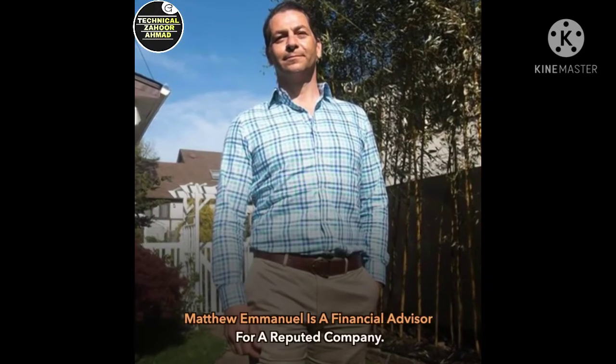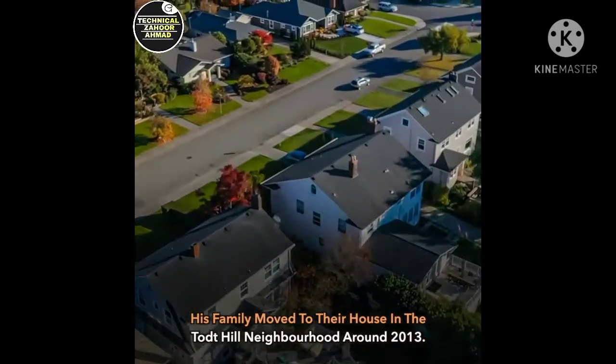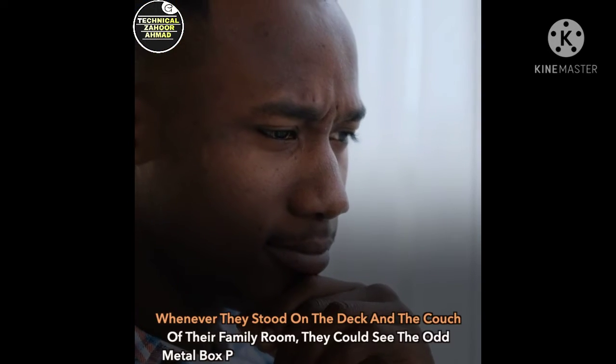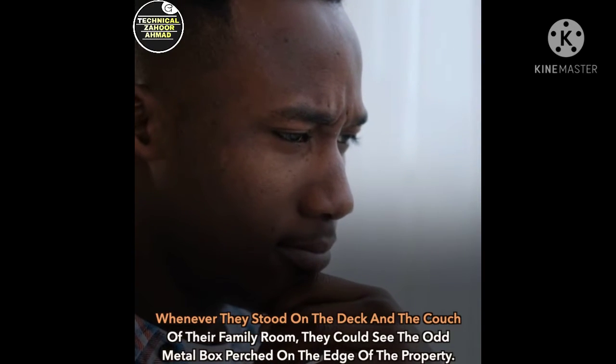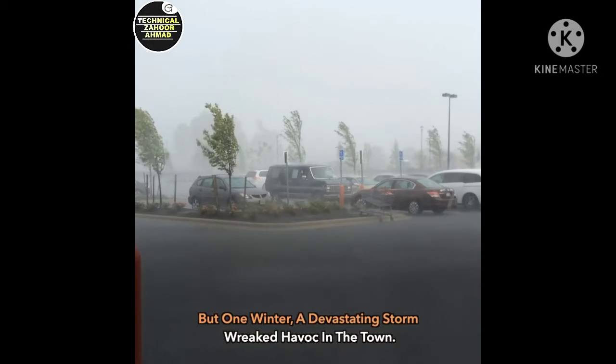Emmanuel is a financial advisor for a reputed company. His family moved to their house in the Todt Hill neighborhood around 2013. Whenever they stood on the deck or on the couch of their family room, they could see the odd metal box perched on the edge of the property. But one winter, a devastating storm wreaked havoc in the town.